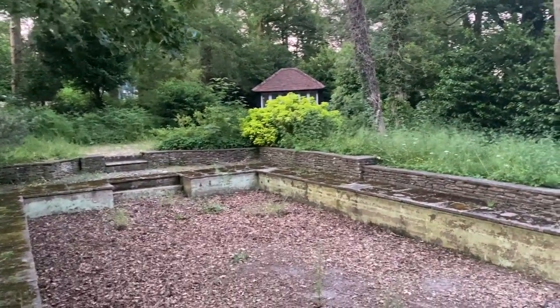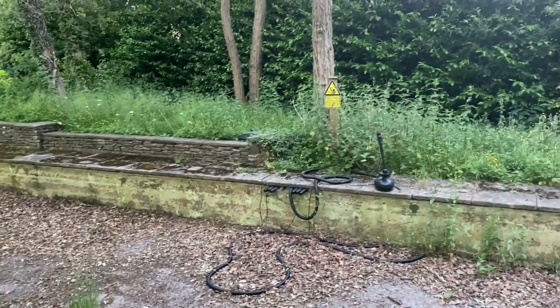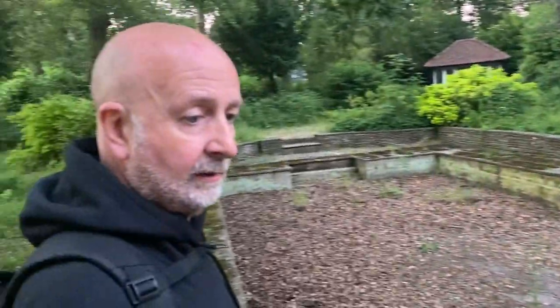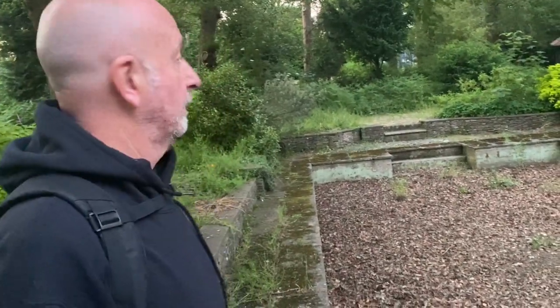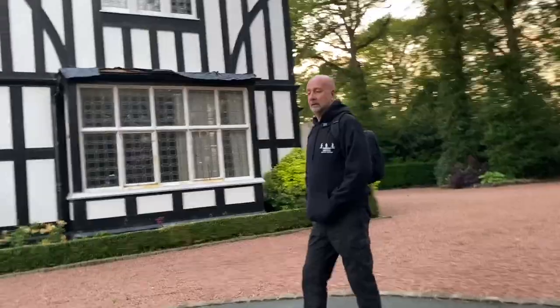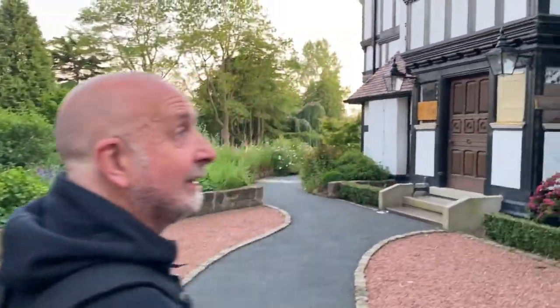Let's walk up that way. It says pond area. The children must be supervised at all times around the pond area. It's not a pond. It's got steps down into it. I don't get that. No, me neither. We've got to be quite careful because there is somebody that lives right next door to here, isn't there? I think we walked through their garden last time, didn't we? I think we probably did.